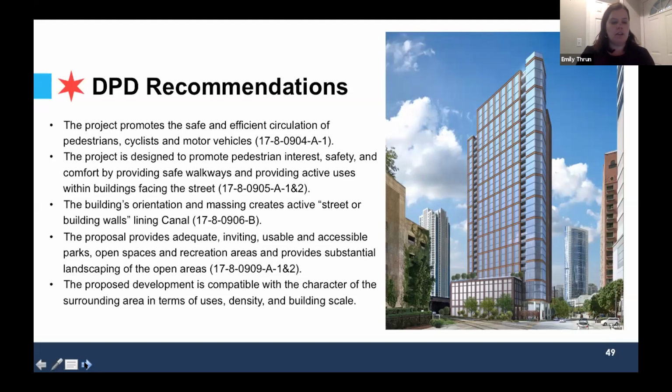Based on the foregoing, the zoning administrator recommends that the application for the planned development be approved and forwarded to the City Council Committee on Zoning, Landmarks, and Building Standards as such. Thank you. Thank you, Ms. Thren. Commissioner Villegas.